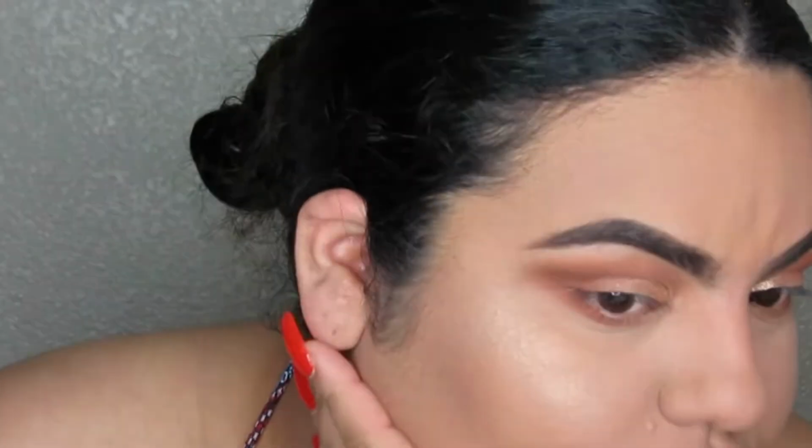But this is what it looks like, and this is my everyday go-to makeup look on my eyes, always. But it doesn't look drying on my skin. It actually looks healthy. It looks so good, you guys. Like, so good. I'm obsessed. But yeah, that's how it looks.